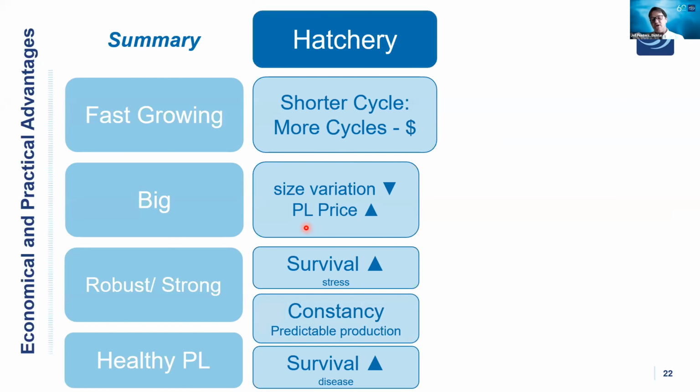in your hatchery cycles, you know that for your next hatchery cycle you will have a predictable production, which means that you can plan your production. You can call the farm. You can say, on that day, I will have so many PLs at that size, which is an incredible advantage in your logistics, in your hatchery.